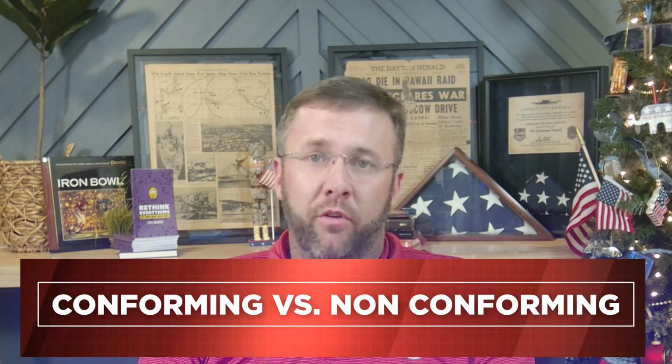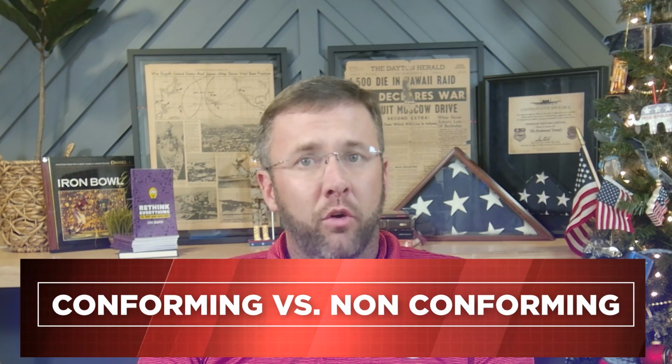Number 4, conforming versus non-conforming. Conforming loans follow guidelines set by Fannie Mae and Freddie Mac, including loan limits. Non-conforming loans, or jumbos as we call them, exceed these limits, and they have their own underwriting standards. Sometimes they can be more stringent because the loan amount is higher.